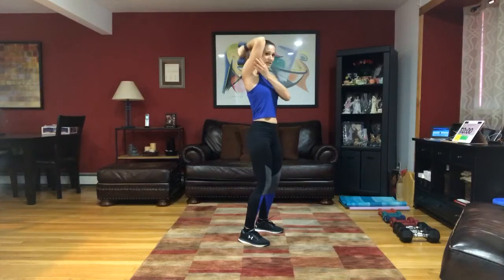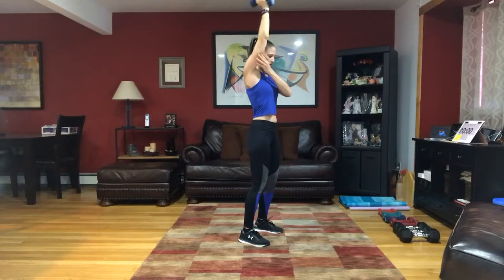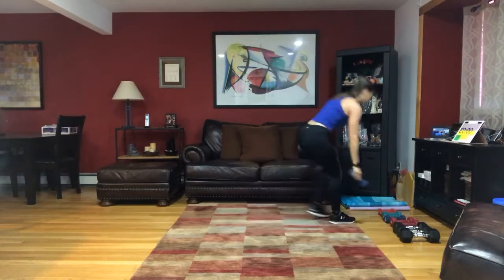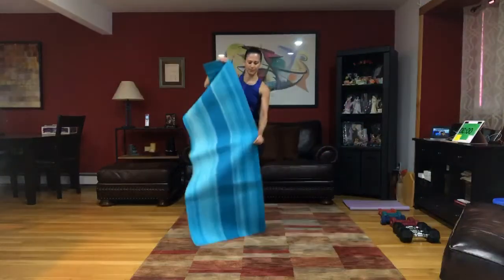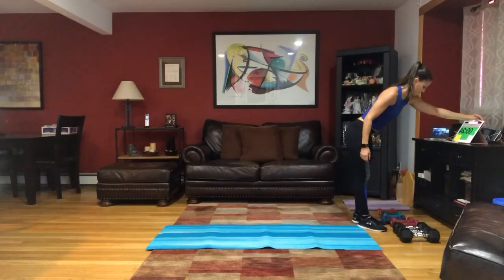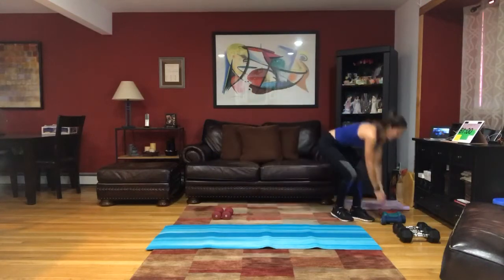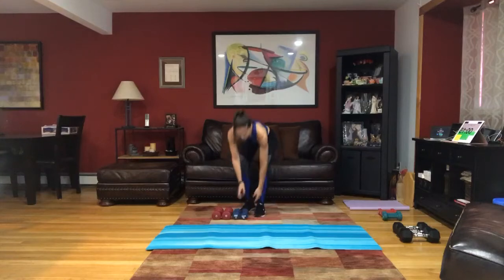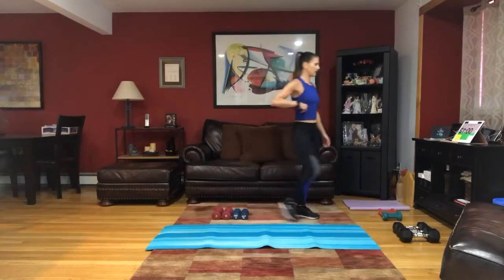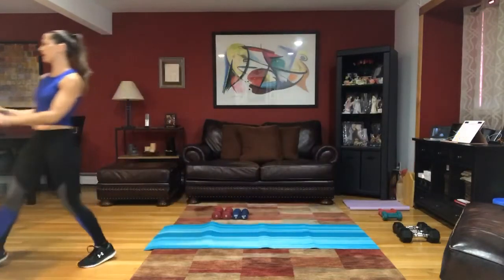So we'll have some stuff with the weights, some without. Make sure you have the variation of weights if you have them available to you. Nice and easy, bring it down. And let's start to set up on that floor. All right, get those variations of weights. I'm going to go with 5s and 8s. All right, keep it there, get some water, and breathe.